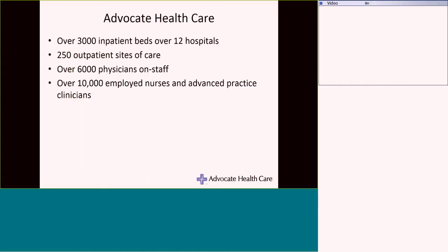Next slide, please. I'd like to share a little bit about what Advocate Healthcare is. We're located in northeastern Illinois in the greater Chicagoland area, and we've got over 3,000 inpatient beds spread over about 12 hospitals. Included in that are 250 outpatient sites of care, 6,000 physicians on staff, and over 10,000 employed nurses and advanced practice clinicians. So we've got a large footprint, where health systems in Illinois are concerned. I wanted to include that so you get a sense of the scope of the communication plan and how this was spread.